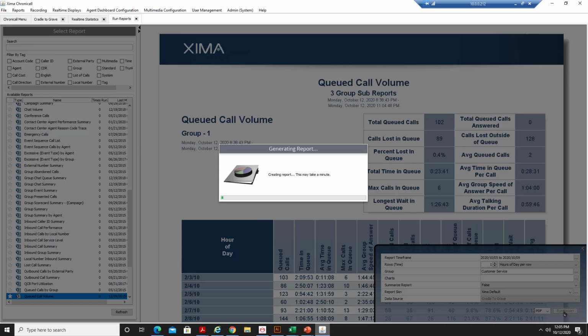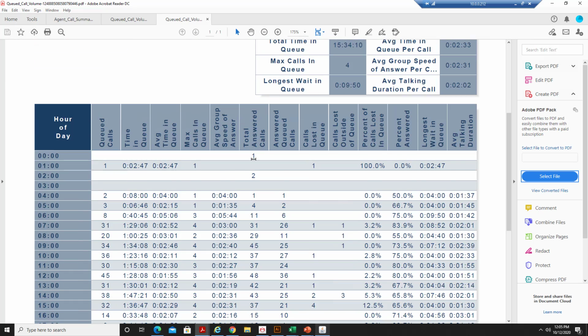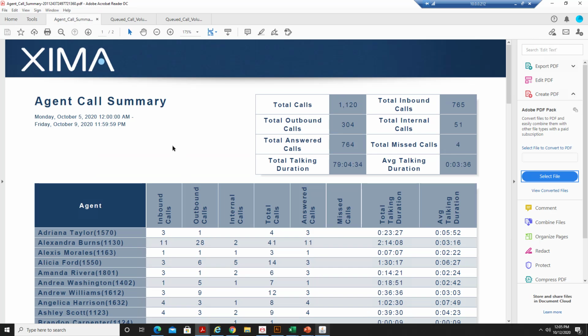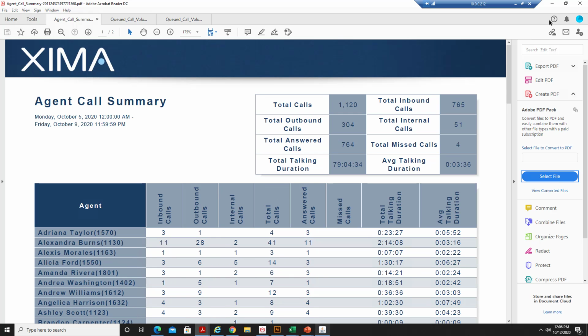I really like this queued call volume report, which allows you to see, are you staffed appropriately? When are you busy? When are you losing calls? No two reports are the same. You can also run reports on your agents or just your directory numbers, your users. Direct calls, group calls, inbound, outbound, and internal are all tracked within Chronicall.